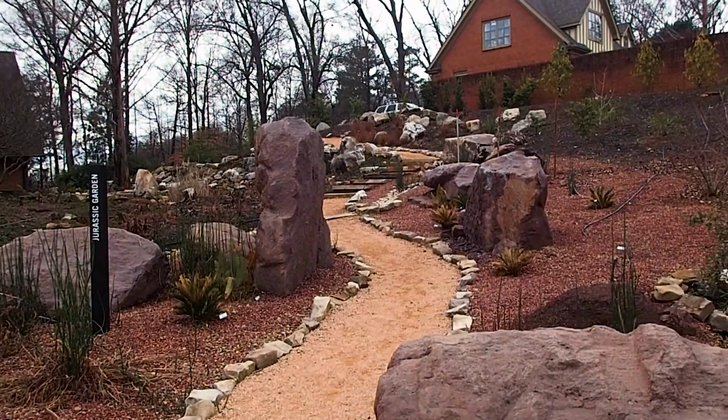All right, so we're walking up to the museum right now. They've got nice gardens here, as you can kind of look around. So we're basically approaching the museum right now. Let's get inside and see what we see.